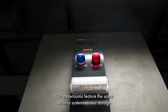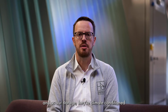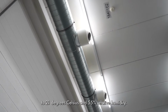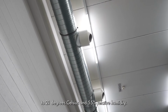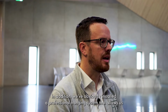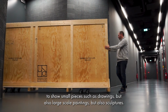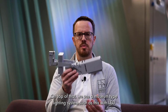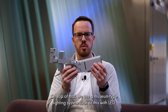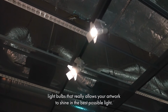Our showrooms feature the same security systems as our storage. And as our storage, they're climate conditioned to 21 degrees Celsius and 55% relative humidity. In addition, we've obviously installed a professional hanging system that allows us to show small pieces such as drawings, but also large-scale paintings, but also sculptures. On top of that, we use a museum-type lighting system, such as this, with LED light bulbs that really allows your artwork to shine in the best possible light.